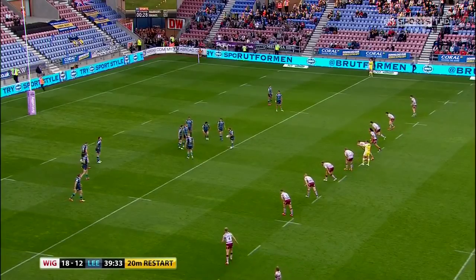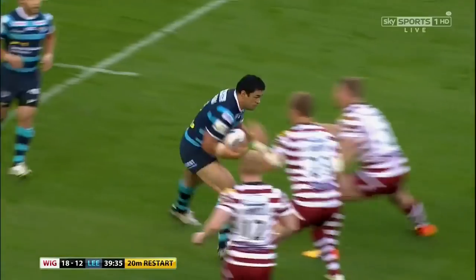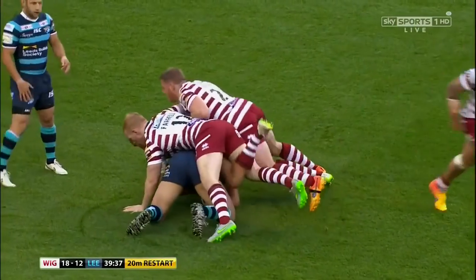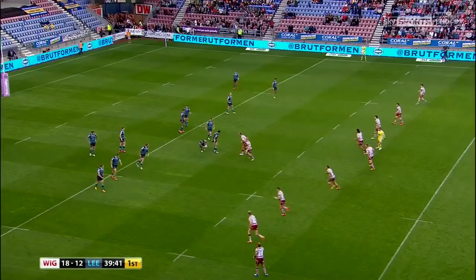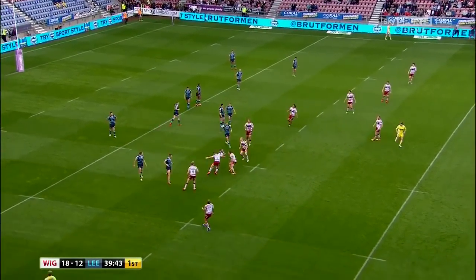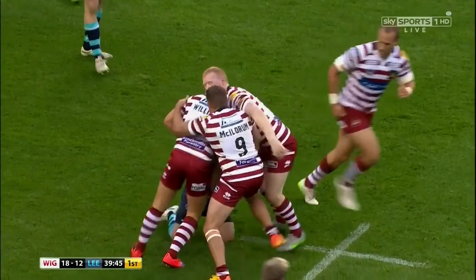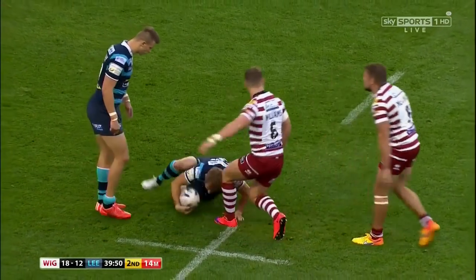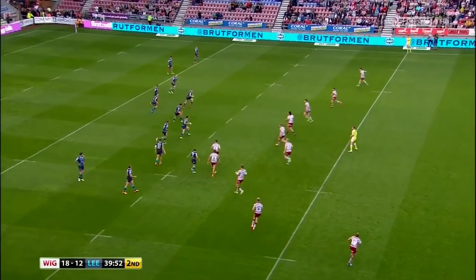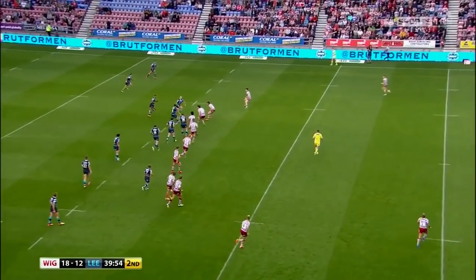He knows how important it is. And his coach, Sean Wayne, will feel that way as well. Yeah, I think you're right. Carl Ablett came up with the effort, didn't he, to put the pressure on him. He might have felt a bit guilty from his last handling error that allowed Wigan to score one of the tries, but great first half. Yes, tremendous tussle, isn't it, between the teams lying top, Leeds, and Wigan, who are third.